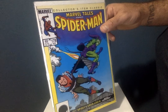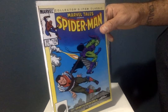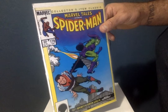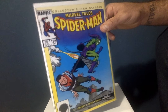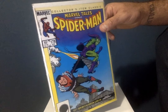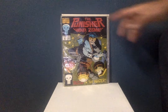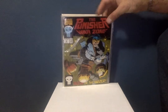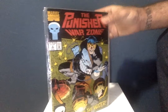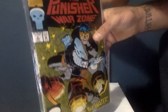I have a lot of reprints of books that I have but don't read because they're high grade, and I just want to keep the quality that way. I browse through them, but if I can get the reprints and read the story that way, that'd be nice. He had some Punisher War Zone. Now, I have number 1, and it's actually signed by John Jr. But he had doubles of 2, 3, and 4.